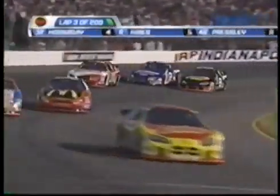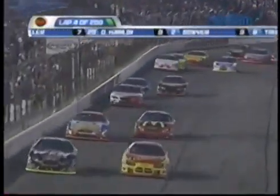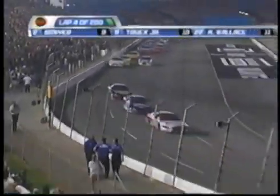Denny Hamlin, that was very impressive, being able to pass on the bottom the way he did. Yeah, Benny talked to Hamlin earlier just after he made his qualifying lap, and he really was excited about this race car. Check out Truex, just dove on the inside of Boyer, could not make the pass. Wise, he just pulled back behind him.